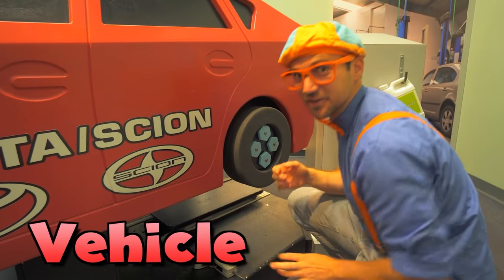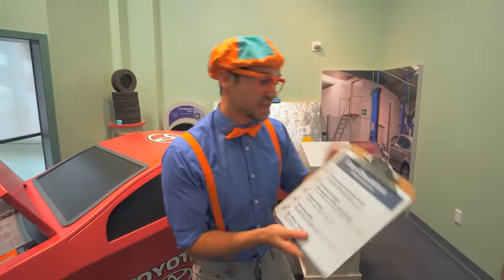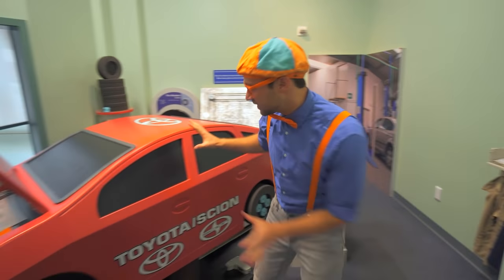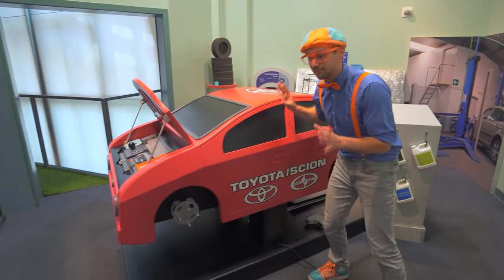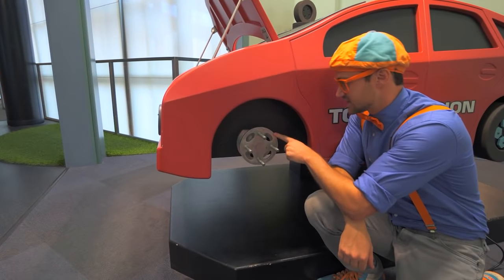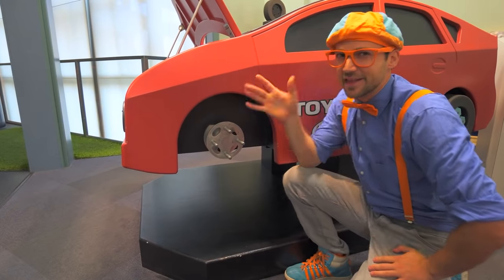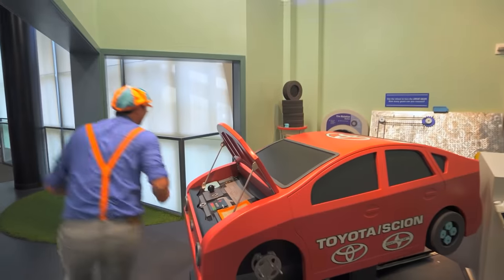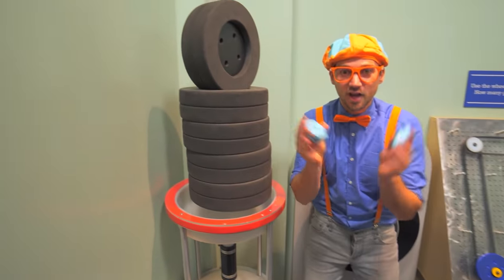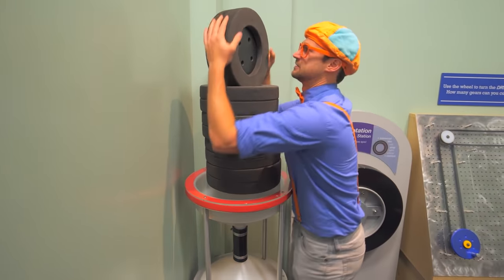Just working on this vehicle, and what I'm doing is I'm making sure that it's eco-friendly with this eco checklist. And what that means is I'm making sure that everything on this vehicle is running really efficiently. Like right here, this is the brake disc, and there's no wheel and tire around it. Let's put one on. Ooh. These are the lug nuts. Put them in my pocket.